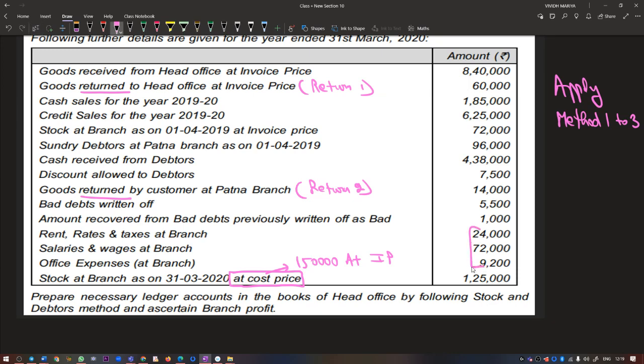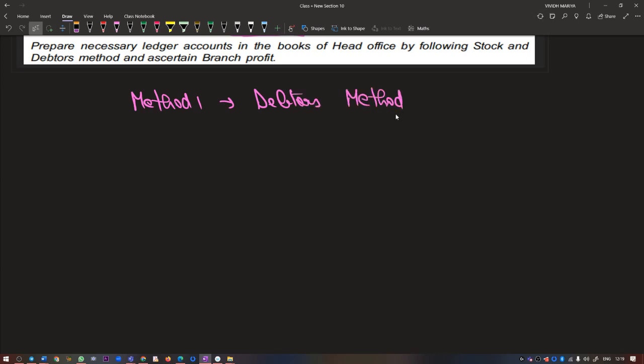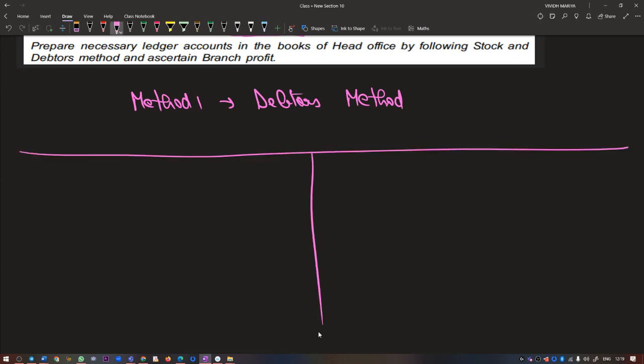These are the expenses. 24,070, 2,000, 9,200. These are 1,05,200. Very simple question, guys. Answer ready. Say method one. Say debtors method. Make it a habit of doing it fast. I will say branch account. I will just write the information and then the things will move so easy.